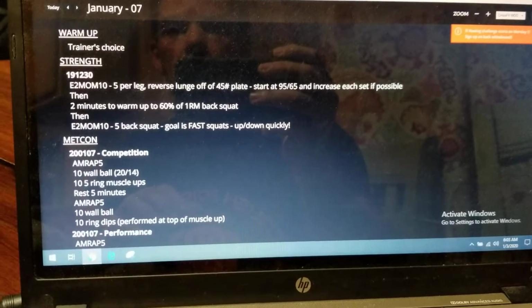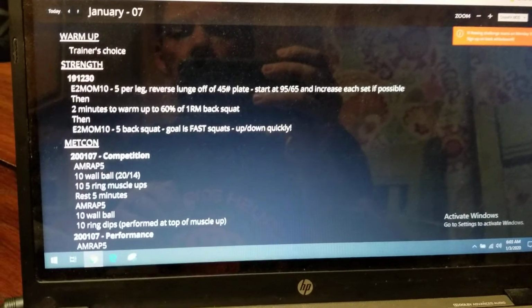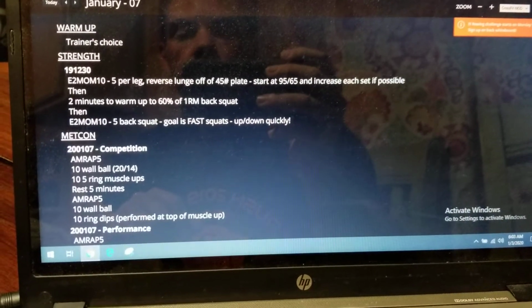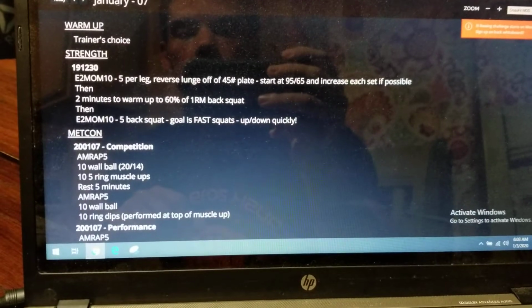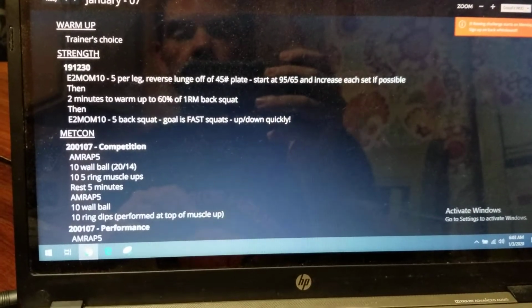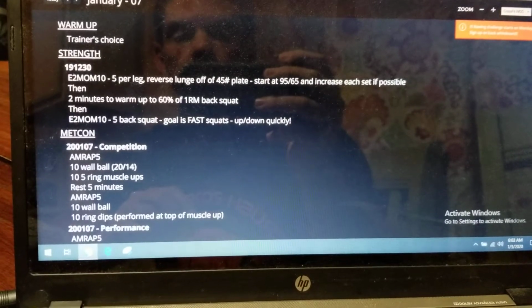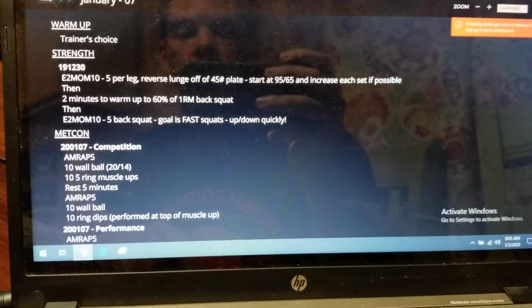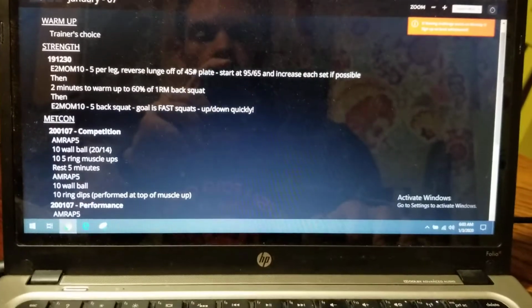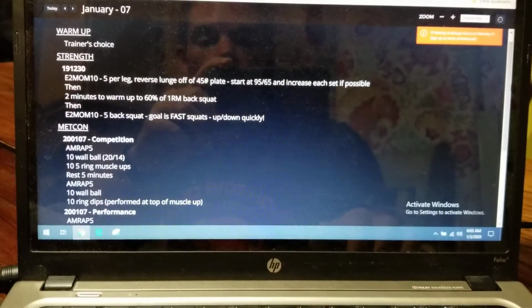These should be quick back squats. They should be fast. They should be up and down real quick. It should be lightweight. Building explosiveness and speed will definitely help with pure strength. So you can think about moving through these quickly and really being snappy at the top. That's the goal. And we'll be doing the same kind of format every Tuesday this month. Lunges and then some light back squats.